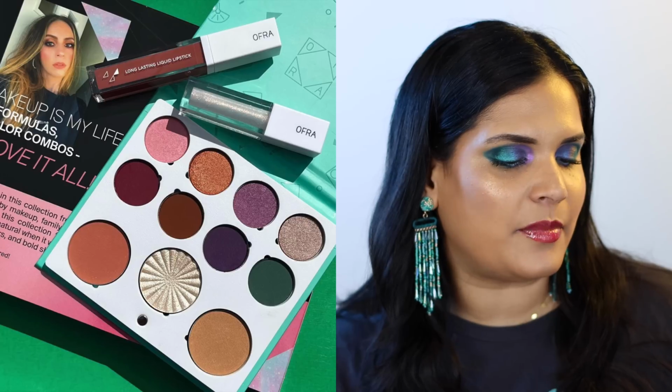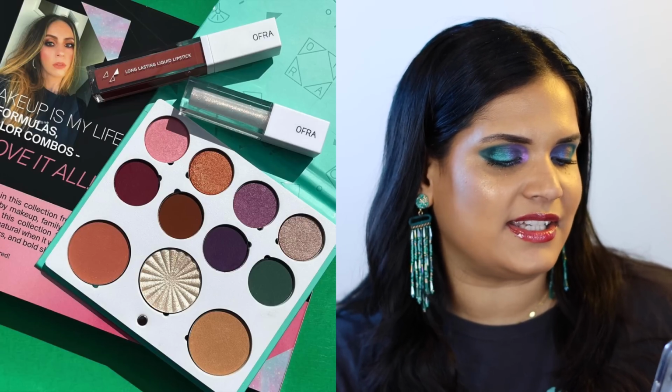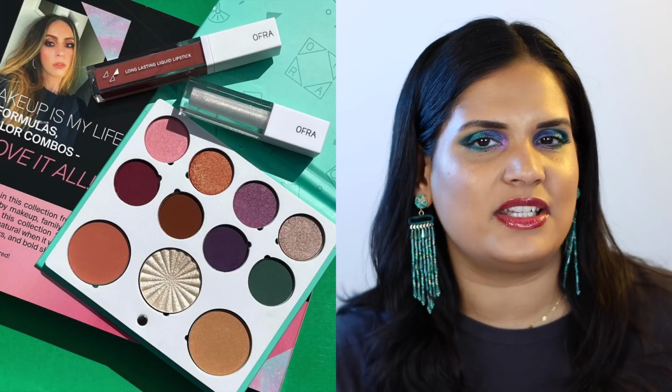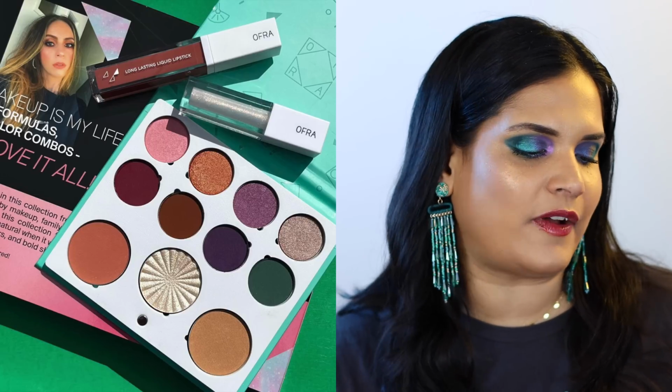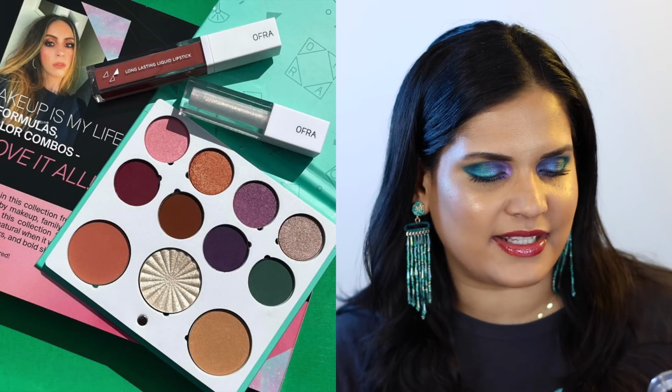Next, we have a collaboration between OFRA and Leora. This is the Feel the Magic of the City collection. I did find Leora's channel a few years ago. I believe she's based in New York. So she has a really cool vibe to her. But this palette, it's not my favorite. I do like the colors.